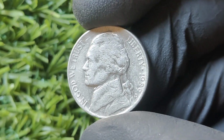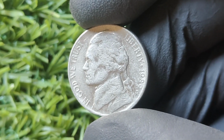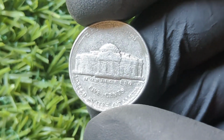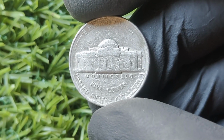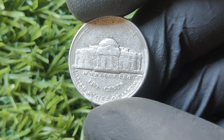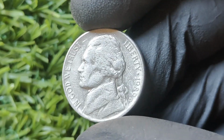You've stayed with me through the journey. You now know the hidden value of the 1989 D Thomas Jefferson nickel. You've seen how a coin worth 5 cents can become the seed of a wealthy lifestyle. First, check your coin collection. Look for 1989 nickels with the D mint mark. Examine the steps on Monticello. Is the strike clean and sharp?